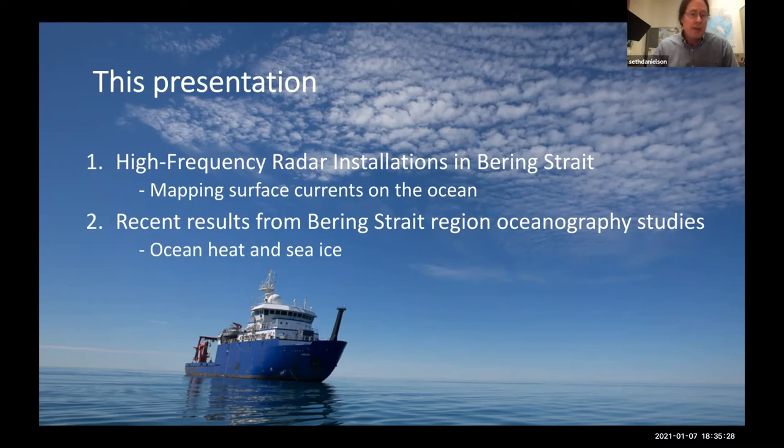And then the second half of the talk, I'm going to talk a little bit about heat in the ocean and sea ice and heat fluxes between the ocean and the atmosphere. It's a bit of a recap of a study that we published last year.